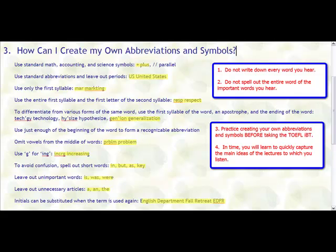To differentiate from various forms of the same word, use the first syllable of the word, an apostrophe, and the ending of the word. Use just enough of the beginning of a word to form a recognizable abbreviation. Omit vowels from the middle of words. Use G for ing. To avoid confusion, spell out short words.